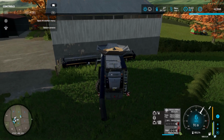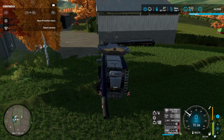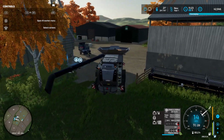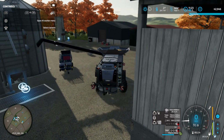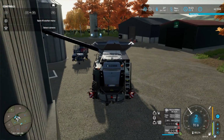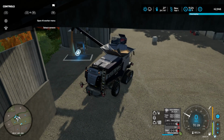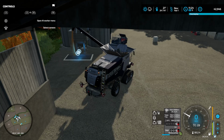There we go. And we can get this emptied and work out exactly how much we gained from all of those soybeans. I know it's probably not going to be the amount that I was hoping for. I honestly thought I was going to get somewhere around 50 to 60,000 litres. And I don't think we've got anywhere near that. Mind you, we might do. You never know.